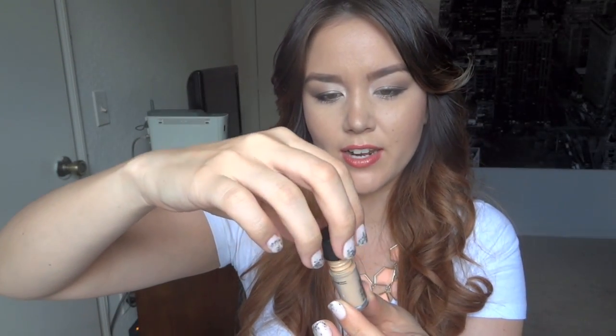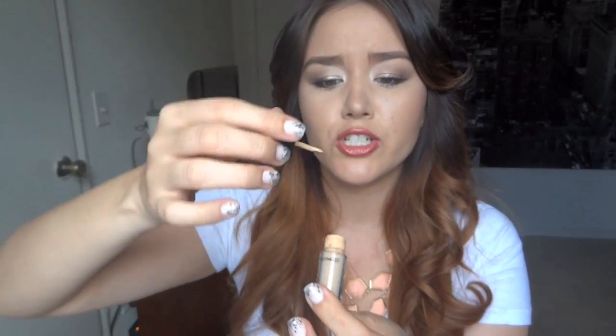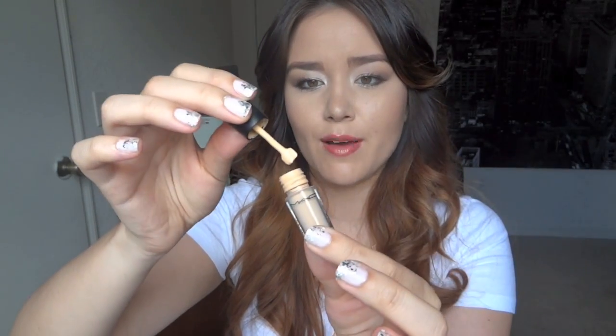So first is Studio Fix, which I've never seen. I've never gotten a foundation sample from MAC before. Their containers are so cute. So it looks like this, and then it has this little wand on it just so you can really scrape the edges. She filled all 3 of these to the top. So I'll be getting several uses out of all of these. Definitely be able to see which one I like the best.